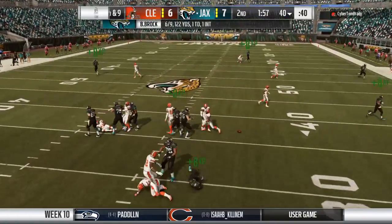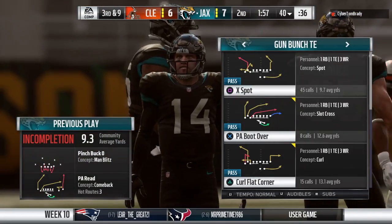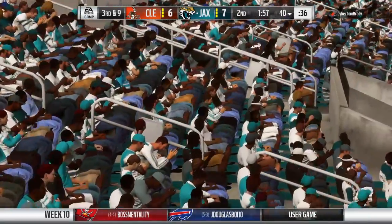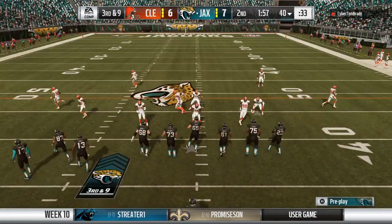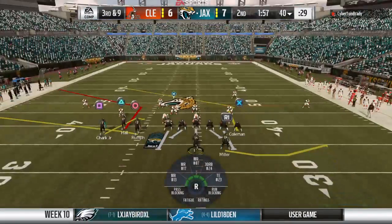Looking to throw on second down. Brock. That is incomplete. That one didn't quite make it to the target, but that's not always a function of the strength of the arm of the quarterback, is it? Sometimes there's just too much pressure there. In any case, the ball doesn't arrive. After an incomplete pass on second down, that'll leave him trying to convert on 3rd and 9.